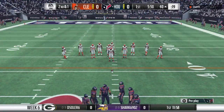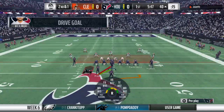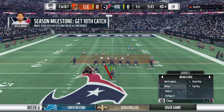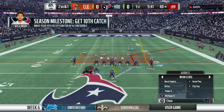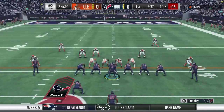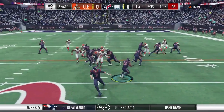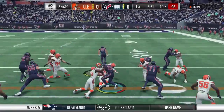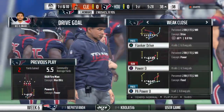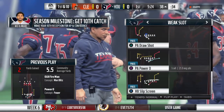See if they stay on the ground for second down. The play clock's running down. They go with Howard again. And the stop here will come at the 38-yard line. 2 yards on the pickup there, but it's enough to give them a new set of downs.